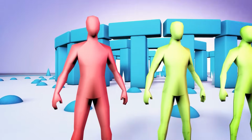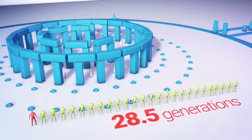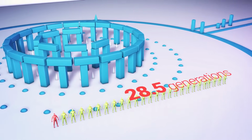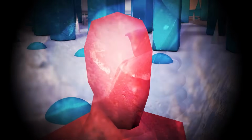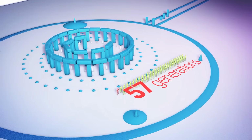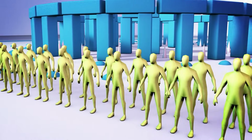If Jack had spent his entire life, from age 0 to age 80, working on the Stonehenge project, it would have required approximately 28.5 generations of people doing the same thing to complete it. That's next to impossible. To make it more plausible, let's multiply that by 2. After all, Jack wouldn't want to dedicate his entire life to moving stones, and he didn't live to be that old. Thus, we arrive at around 57 generations needed to build Stonehenge. That's not enough room on the screen for me to introduce John, Jack's great-great-great-great, you get the drift, grandson.